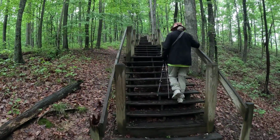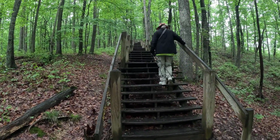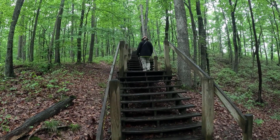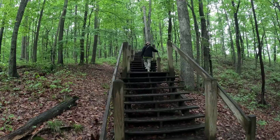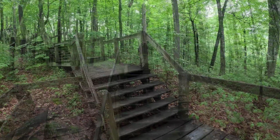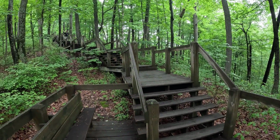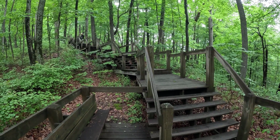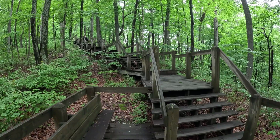You know, as an inexperienced hiker, I am always very glad to see stairs versus having to scramble up steep slopes. I like down better than up. This is a lot of stairs, I'm not gonna lie.